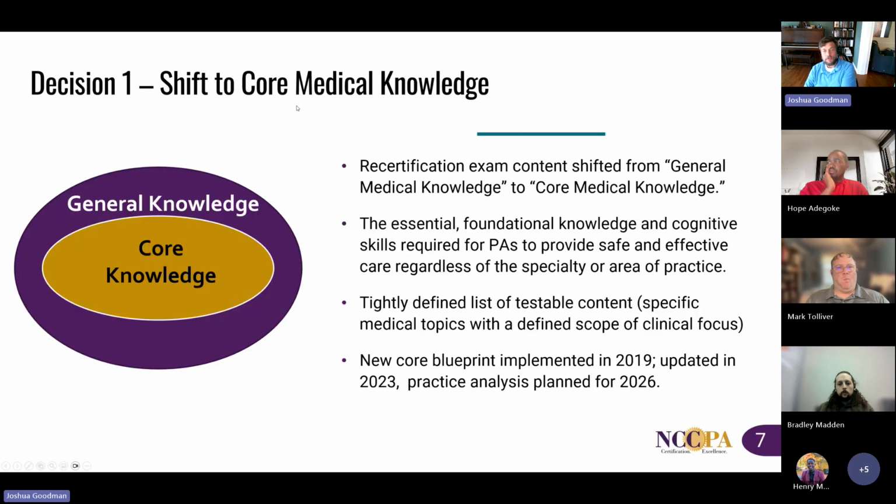The first was to shift from broad medical knowledge to core medical knowledge. Essentially, what we did was define a list of testable content. We have a published list of medical content topics that we say, these are the ones that are relevant, and these will only be the things that we test. There won't be any topics that aren't on the blueprint that show up on the examination.